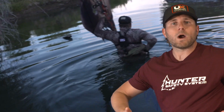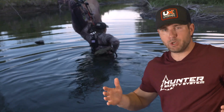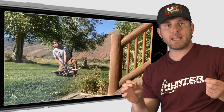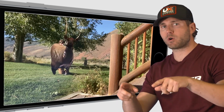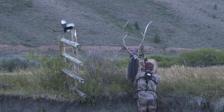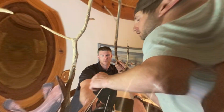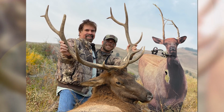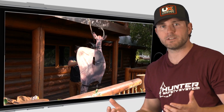Wading waist deep in a beautiful creek chasing giant elk with a homemade satellite elk bull decoy affixed to the front of my bow with twigs for antlers. That's the picture of poetic craziness, weirdness that we're gonna talk about today.